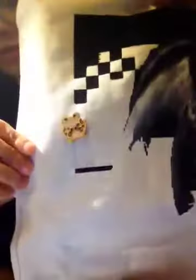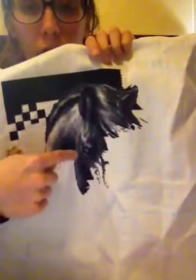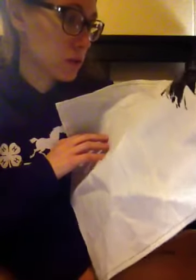Frog. It's my frog needleminder. He's adorable. I love him. You'll hear about that in a little bit. I also actually worked on filling in some here, some black right in here, and down in here. I think that's the only spot I worked on. That wasn't the challenge piece, and I know that doesn't count.